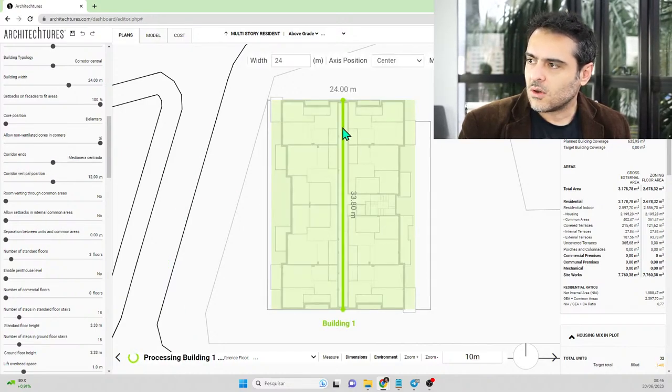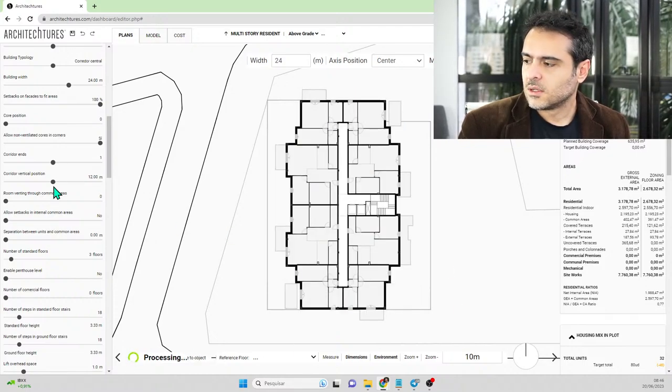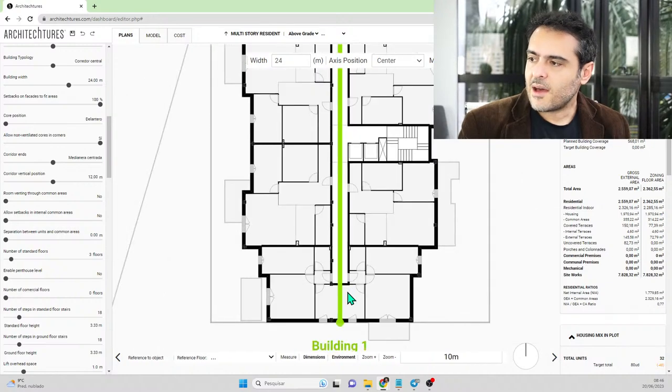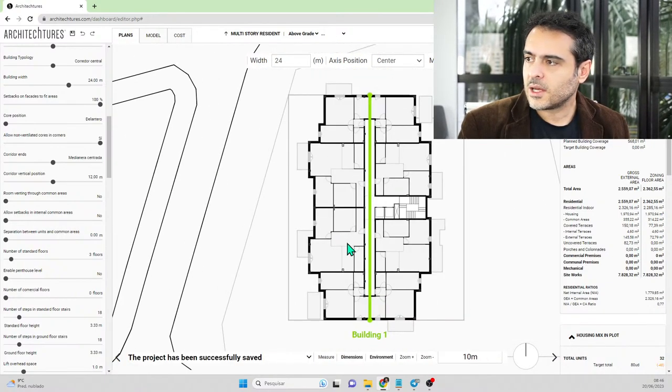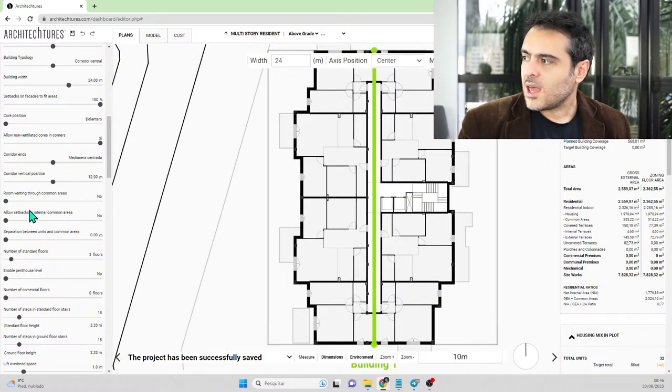So I need to, of course, select the building and change, and it's processing here. Let's wait some seconds, and now it's going to change this. Okay. Now we have something that removed those, right? Since we have an apartment here, the corridor is using these parts here, right? So this is something. And then we can add so many different things, right?